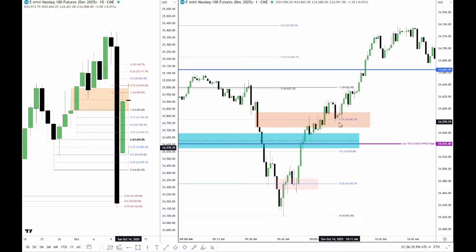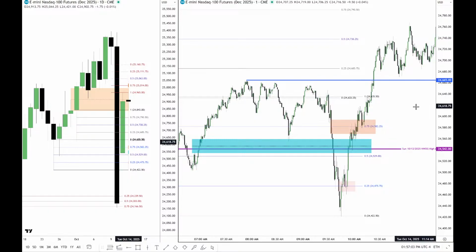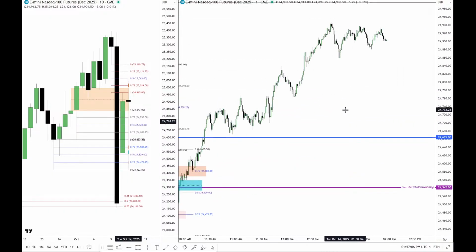But as you can see, the market comes all the way back up to the consequent encroachment of this wick, 24,738 and a quarter right here, 743 and three quarters. It trades there and keeps diving deeper into all of this inversion fair value gap. Now, I'm going to close the video, or live stream rather.